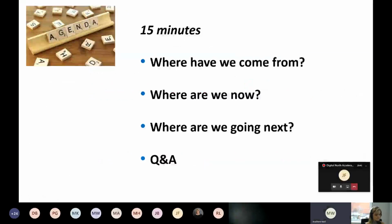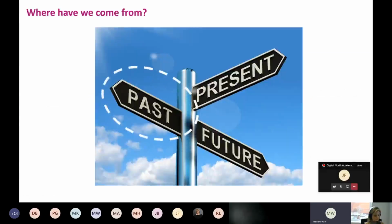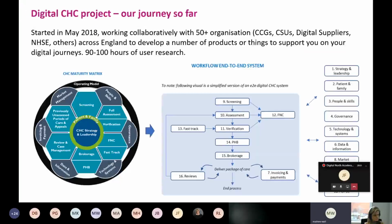So I can tell you a bit about where we've come from, where we are now, and where we're going to go next. So let's look back. Well, the Digital CHC project started in May 2018. We are part of the CHC SIP programme. We started off by working with around 50 organisations, CCG, CSU, suppliers, NHS England, basically anybody that had an interest in digitising continuing healthcare.